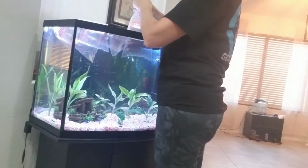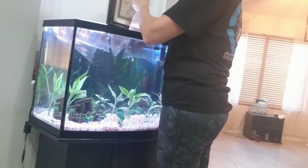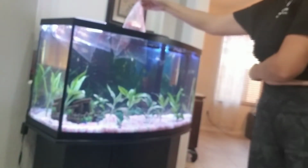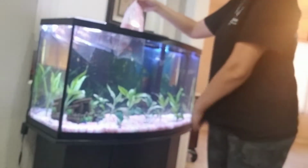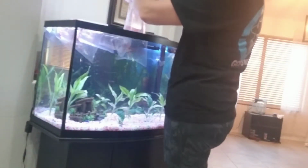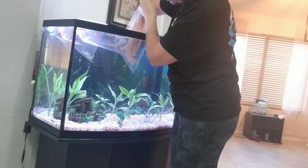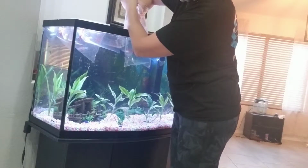Remember guys, don't add any of the water from any of the bags to your tank. It's definitely not good for your fish or your tank because you don't know what type of water. It's bad enough sticking your fish in there, but let's see what we got. So these are 3 tetras, and I pretty much just reach in with my hand and take them out. That's how I've always done it. I've never had any problems.